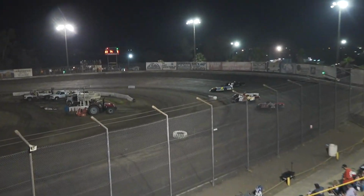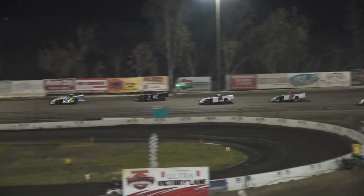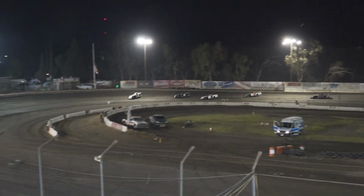Green flag and into turn number 1. They're going to throw it. These sport mods, that is the 22 machine of Buddy Shepard on the outside.